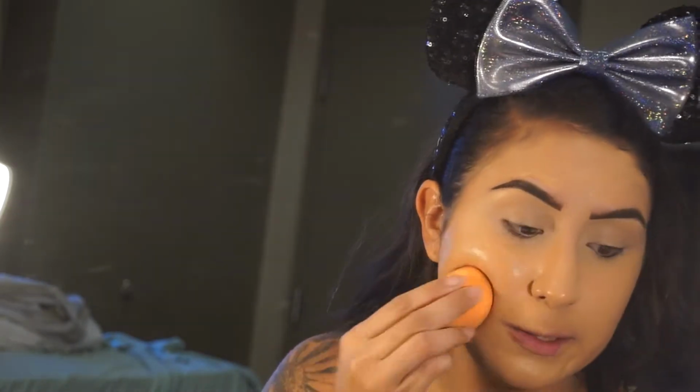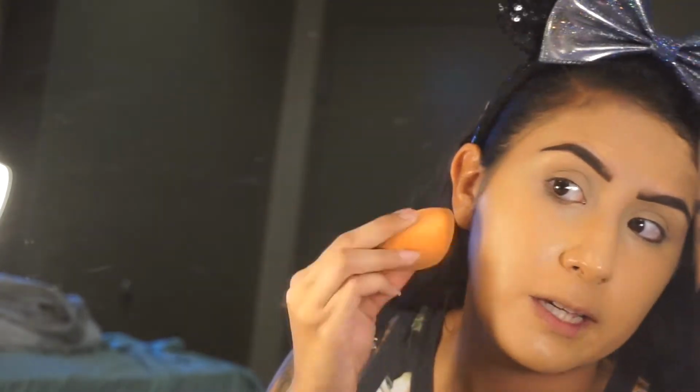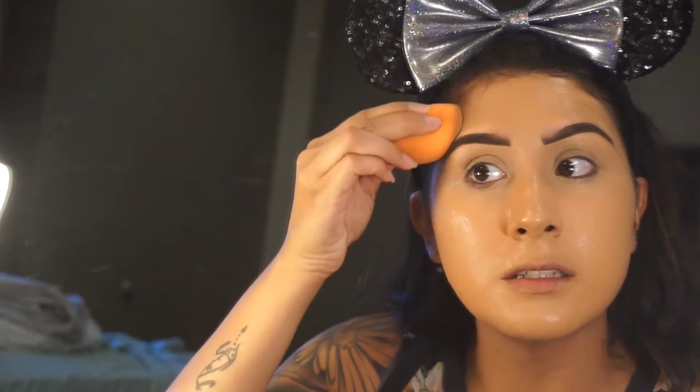I don't really like how the sponge works. If you have any advice on what to use for foundation, so right now I just use this. And then I use a sponge, and then I'll use my hands too, but I just don't feel like using my hands today. I don't know why. I usually do use my hands though.